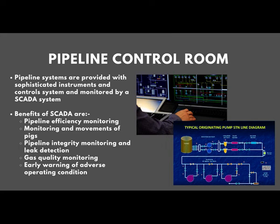So, generally, SCADA systems are used in the pipeline control room. The pipeline systems are provided with sophisticated instruments and control systems, and monitored by a SCADA system, which is monitored by the control room operator in the pipeline control room. Here the instruments could be either flow meters or temperature indicators, or the delta pressure across a valve or a pipe fitting. By monitoring all the instrumentation readings, it will be easy to figure out whether some leak is happening in the pipeline network or not.